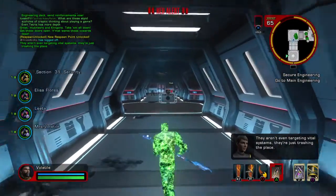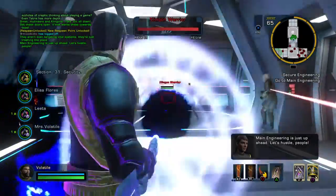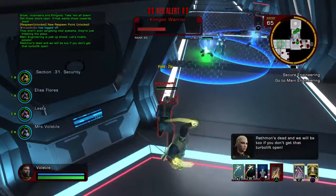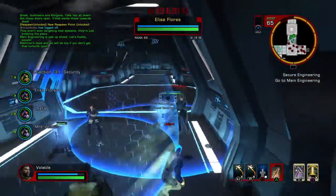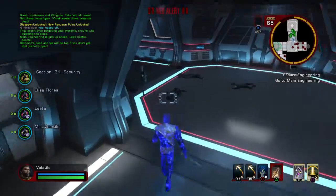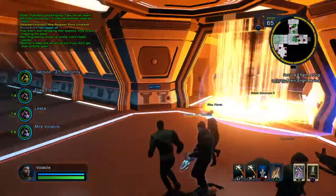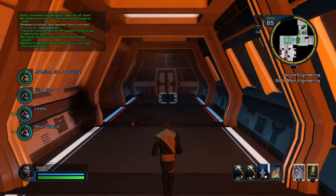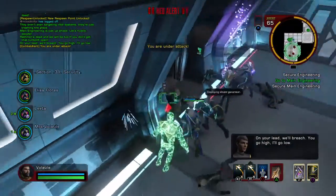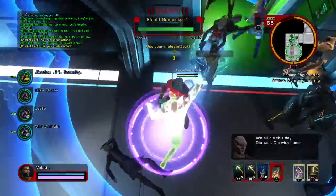They aren't even targeting vital systems. They're just trashing the place. Main engineering is just up ahead. Let's hustle, people! Rathman's dead, and we will be too if you don't get that turbo lift open. On your lead, we'll breach. You go high, I'll go low. Die well. Die with honor. Enemy combatants in close proximity.